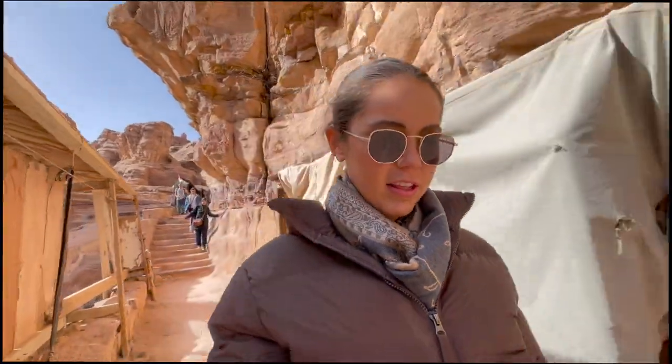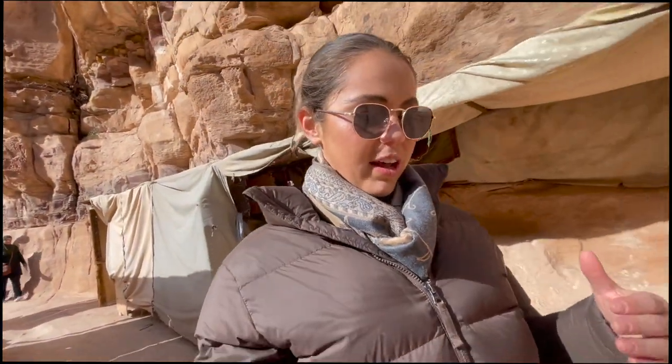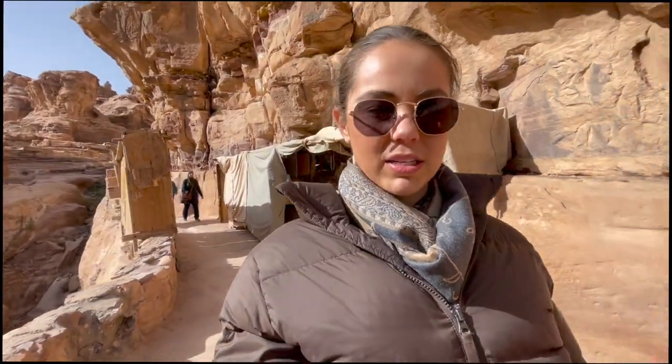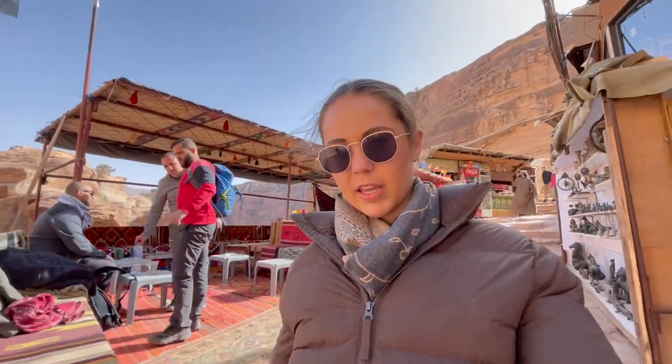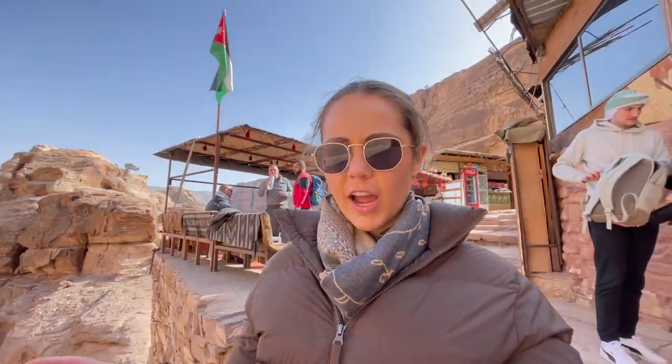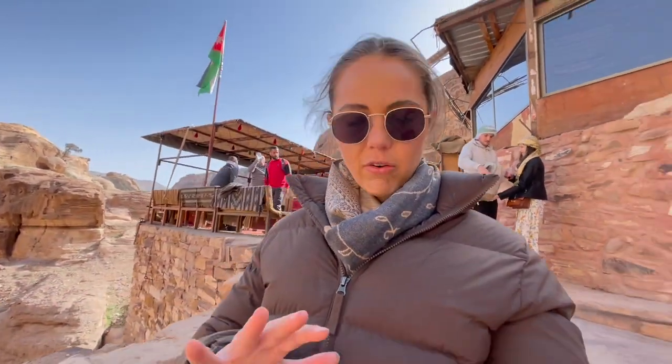I had read in the Jordan Lonely Planet book that in the afternoon it starts to get a lot quieter in Petra, and so far walking down this hill from the monastery I can confirm that is correct. This spot here was super packed on the way up and you can see the difference, the crowds have just cleared.